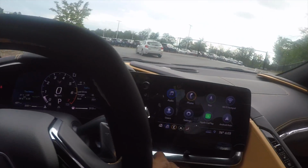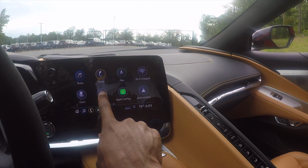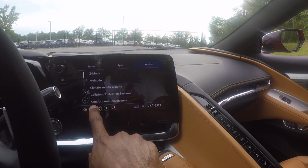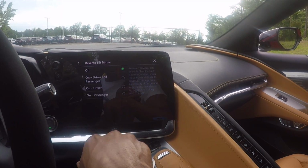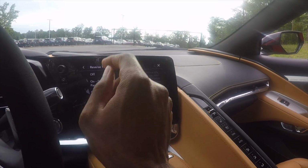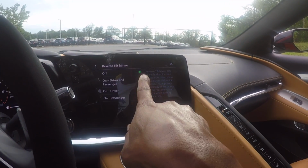So what you want to do is go back to your settings. Once again, I'm already in my settings, on my home screen. Go to your settings. You want to go down to, let's see, comfort and convenience, and you see reverse tilt mirroring. Click on that. Right now it's off, and you can put it on driver and passenger side, where both mirrors will tilt back. You can put it only on the driver side, or only on the passenger side.